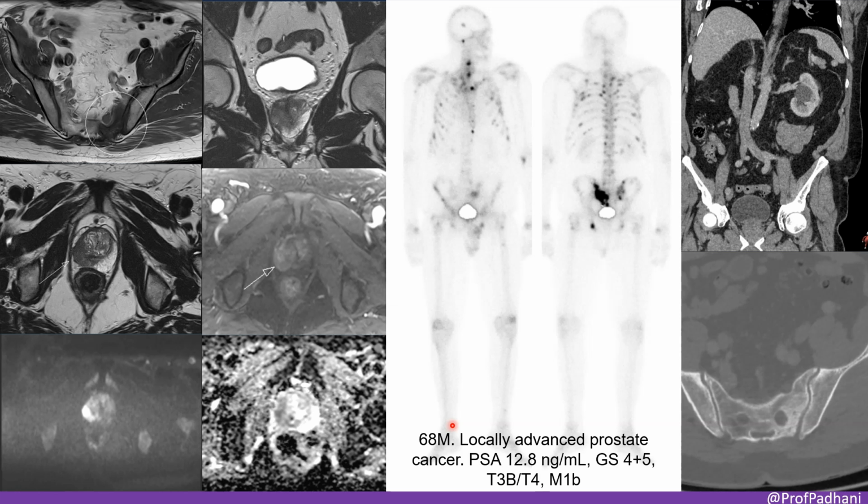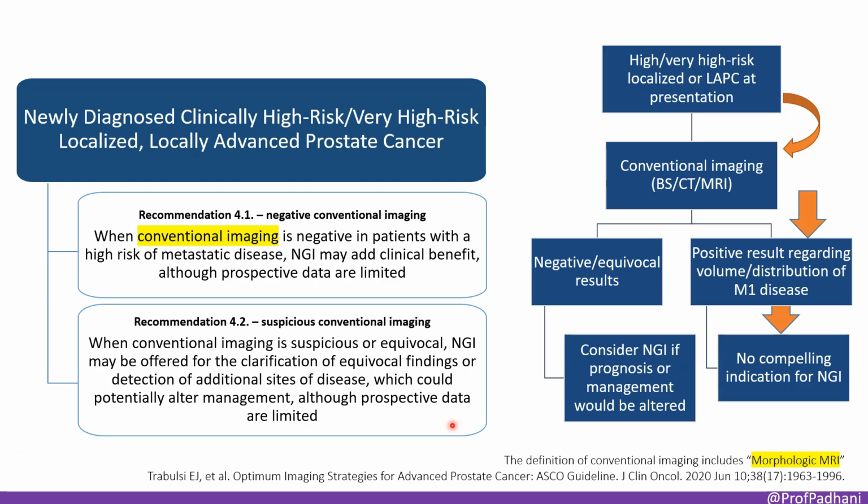Of course, the worst prognosis is the patient like this, where we have a locally advanced prostate cancer with bone deposits. So how should we manage patients with very high risk, localized and locally advanced cancers at presentation? Regarding the imaging strategy, the ASCO 2020 guidelines are pretty clear that if you have a positive result with conventional imaging, which we've said is bone and CT scans and morphological MRI, then there is no compelling reason to perform next generation imaging, and you can proceed to treatment as you might otherwise. It's only for those men with negative or equivocal results that you may consider using next generation imaging if it will potentially alter management.